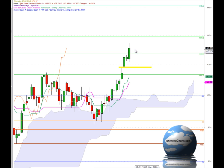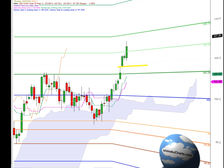It looks like the market is headed towards the 109.75 level. Let's watch how the market reacts around there. And if we do see a solid bullish breakout above there, we could see the market trading to 115.